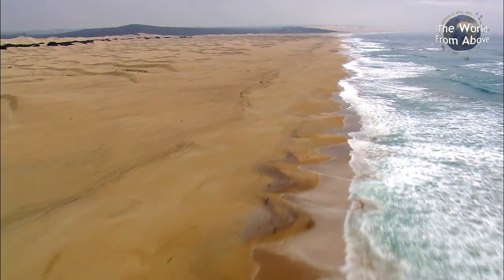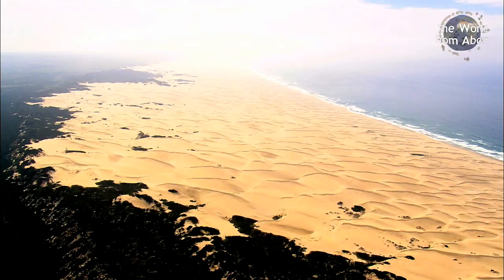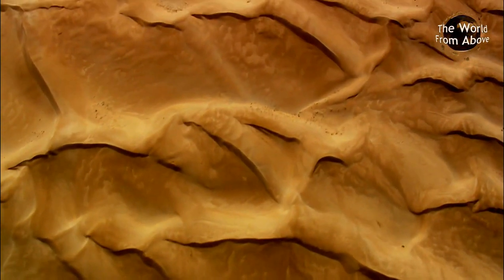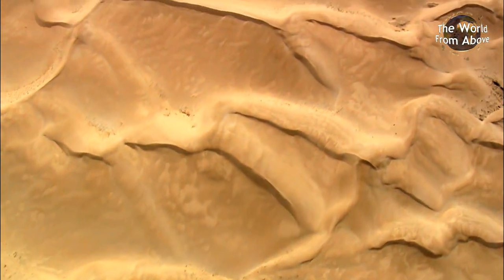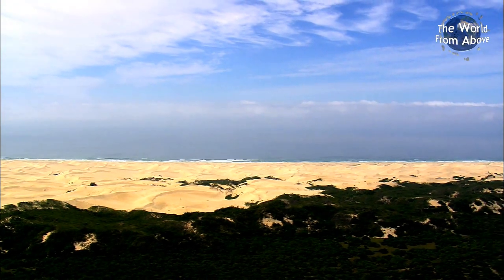On the north side of the bay is the Alexandria Dune Field, one of the largest active dune fields in the world. The wind has created patterns in the sand that are always shifting and changing. The dunes are flanked by a strip of indigenous forest.